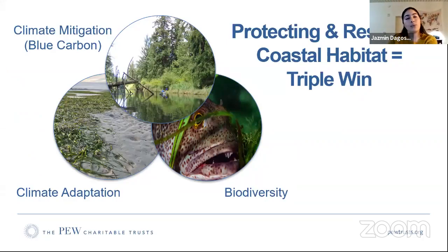So really the cool thing about protecting coastal habitats is this huge benefit we get from them, right? So we've been calling this our triple win, and that really results in having measurable carbon sequestration benefits from climate mitigation. We also get enhanced coastal resilience. So this would be reducing impacts of climate change such as storms and flooding on coastlines. And this improves our adaptation. And lastly, of course, the protection of biodiversity, which is crucial.